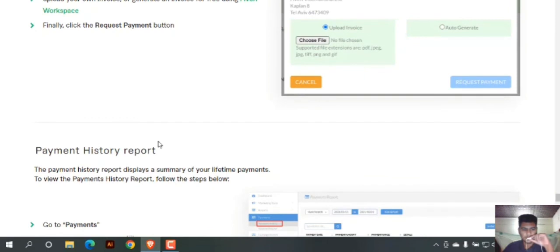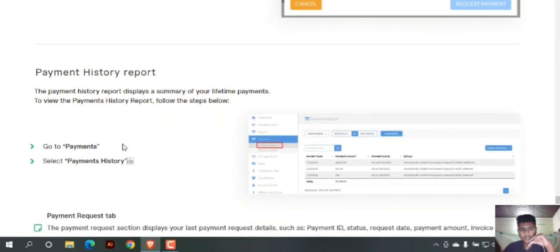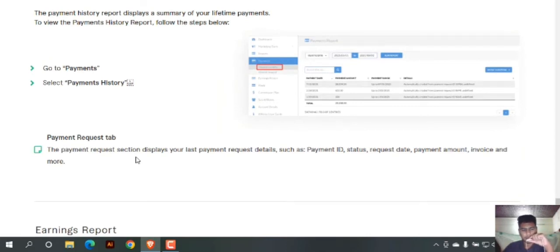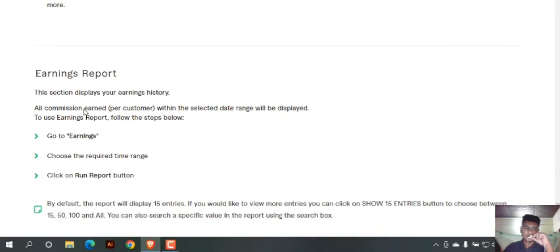Payment history report. The payment history report displays a summary of your lifetime payments. To view the payment history report, follow the steps below. Go to payment and select payment history, payment request tab. The payment request section displays your last payment request details such as the payment ID, request status, date, payment amount, invoice and more.